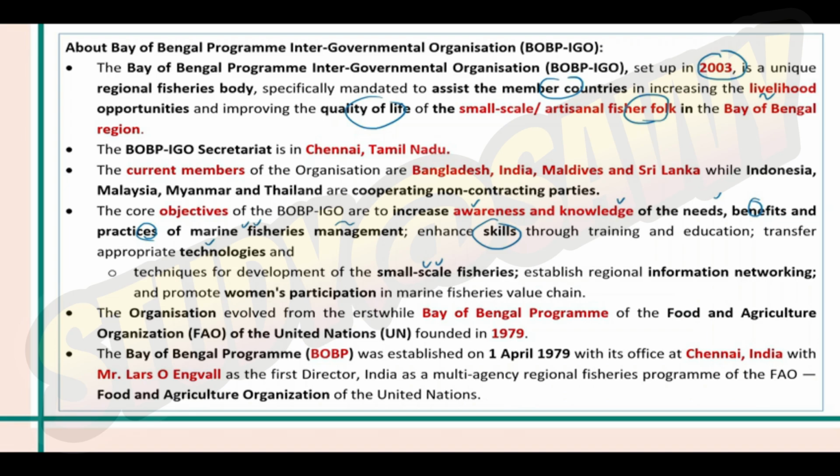So to develop skill in the fisher folks in managing fisheries or developing small-scale fisheries, this organization was started in the year 2003. The Secretariat of this organization is located in Chennai. This organization evolved from the erstwhile Bay of Bengal program, which was set up in the year 1979.